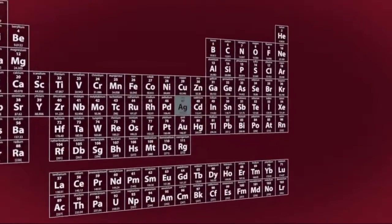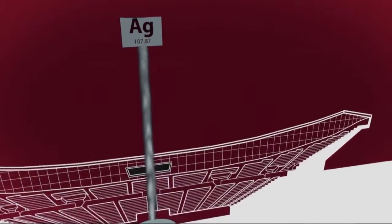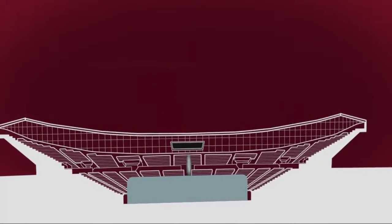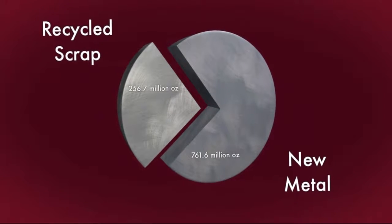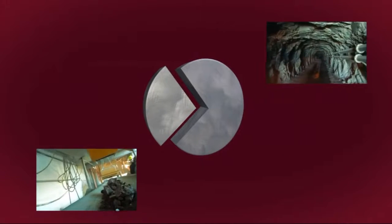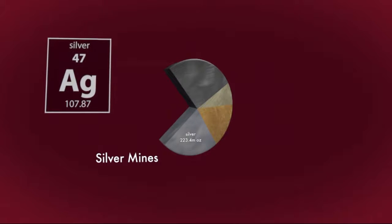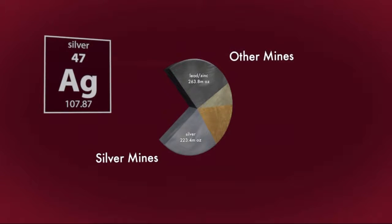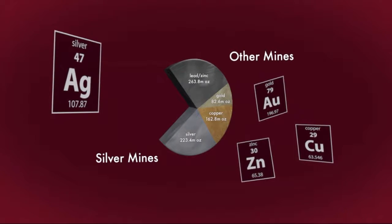Silver is a relatively rare metal. In fact, the total volume of silver ever mined would fit into a football stadium. There are two major sources of silver production: new metal and recycled scrap. About 3/4 of all silver production is refined from mine sources. Of this new metal, only a quarter comes from mines that specialize in silver production. The rest is a byproduct of mines that specialize in more lucrative metals, such as gold, copper, and zinc.